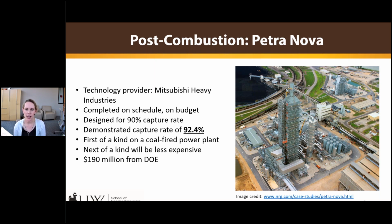The technology developer said that while this is a first-of-a-kind application of this technology on a coal-fired power plant, the technology has been around for a while. But even so, they're still learning by doing, which will happen by deploying more and more of these units. The technology developer has said that the next-of-a-kind unit will be less expensive. Mitsubishi Heavy Industries has said that the next time they build this, it could be 20% lower capital cost, for example. This project did have government support, being first of a kind. It got $190 million from the Department of Energy. So moving to the next slide, please.